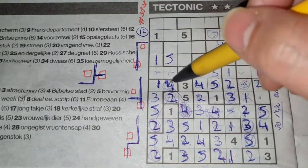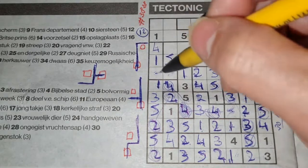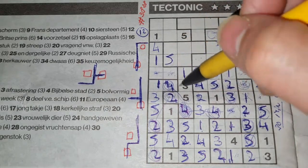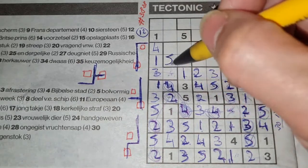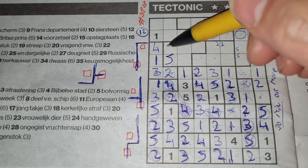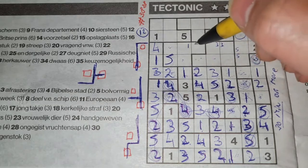These two boxes can be a 4. So one box left for the 4 should be here. In this quadrant box, we have 2 numbers left, the 2 and the 3. We have a 3 there, no 3 there. 3 should be here. And the 2 goes there. Alright. This box cannot be a 1, that box cannot be a 1, so the 1 could be here, could be there.